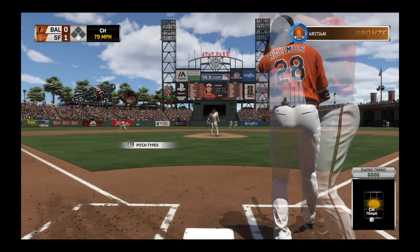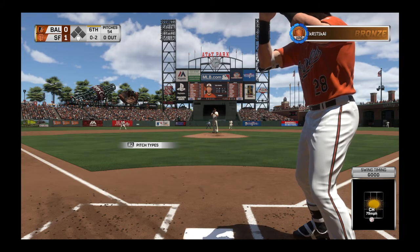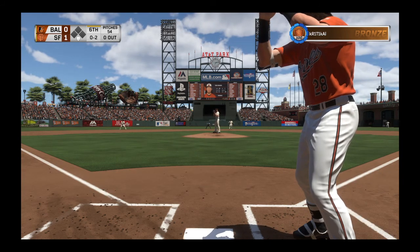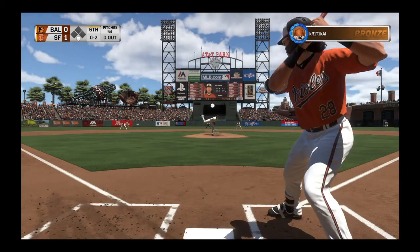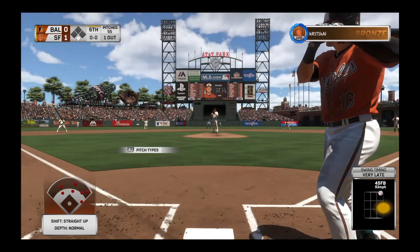Took a wave at one around the shins with no luck. Boy, he juked him out of his shoes with that changeup. Stood almost no chance of doing anything with it, but it probably looked good coming in. And this is swung on and missed, and Rasmus becomes out number 1.